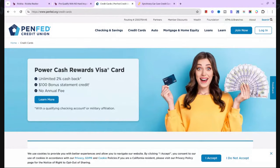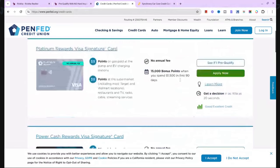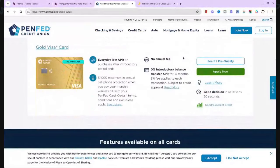Now, with Penfed, you have to make sure that you become a member first. So I suggest you guys just call them, become a member, and then you can go ahead and see which credit cards you want. Now, again, you can pre-qualify for these credit cards. That means they're going to tell you yes or no without giving you a hard inquiry, and they're going to tell you that right away. So go ahead and see if you can pre-qualify for any of these credit cards. When you go through these credit cards, you have to figure out what you like most, or what you're looking for when it comes to these credit cards.